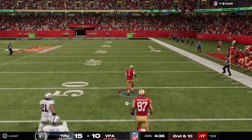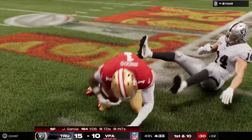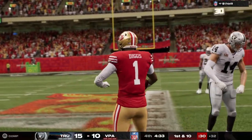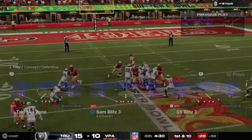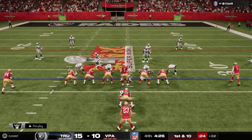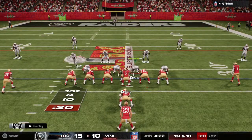And Stefon Diggs! And he takes it all the way down to the 32. A big play there for the Niners. 44 yards. That could very well be a defining play in this game. A touchdown, that gives them the lead, and they took a major step towards getting there with that big play right there.